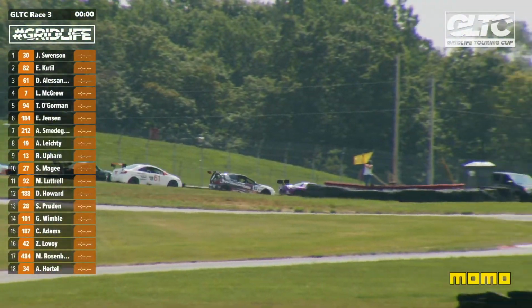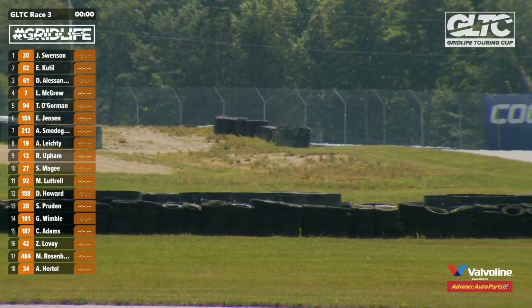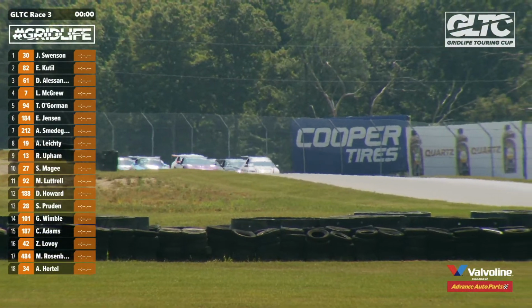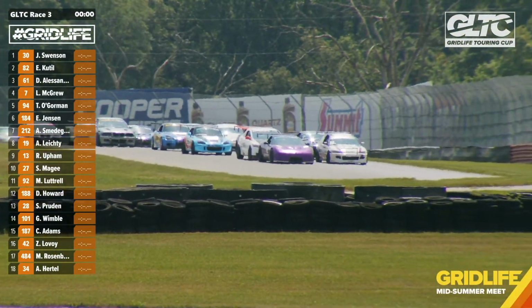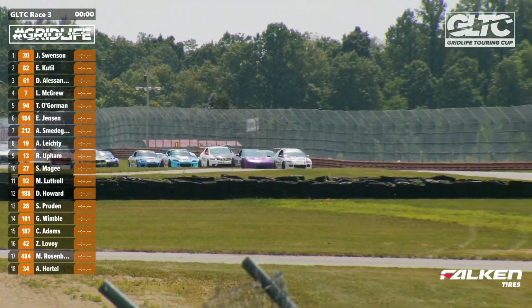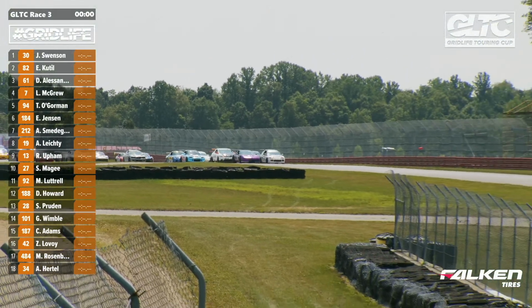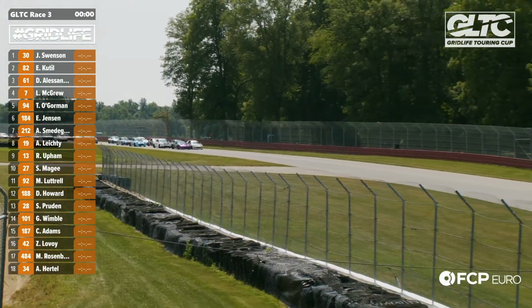Yes, it is. And like you're saying, the championship is incredibly close, and that's the same as we've seen in every one of our sessions so far. There's not big margins here at both the micro level of an individual session and the macro level of the championship. Yeah, this Mid-Summer Meet, 7th round of the Grid Life Touring Cup Championship. 4 races per round, essentially. This is the 26th race on the season. Got to love those numbers, and we are ready to go.